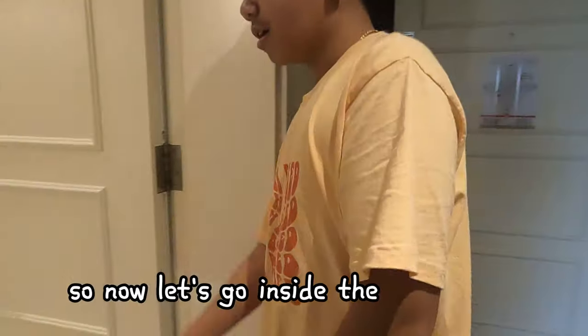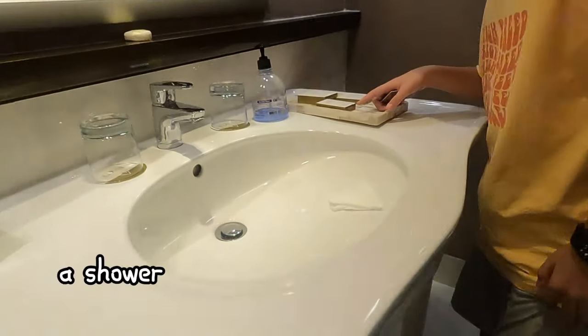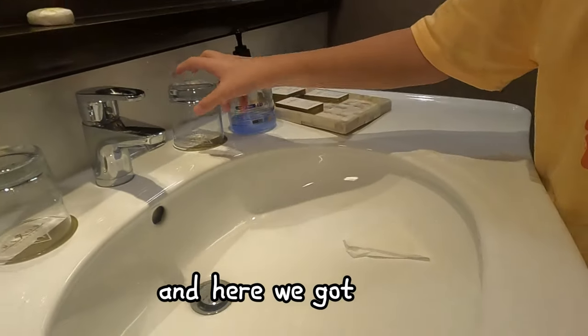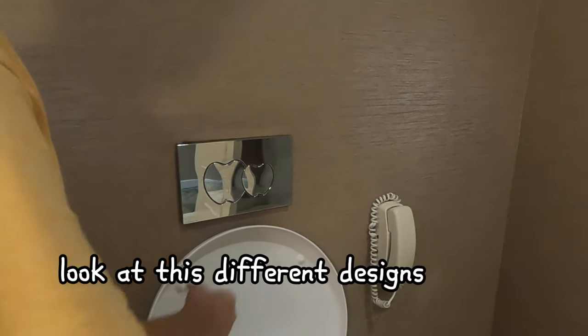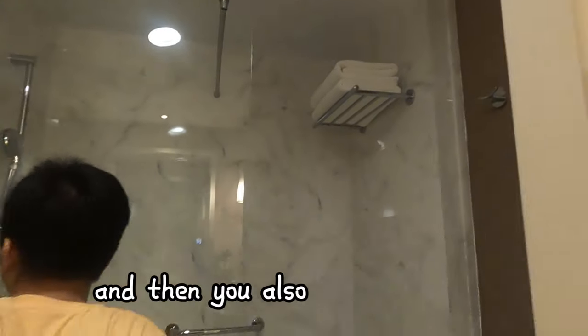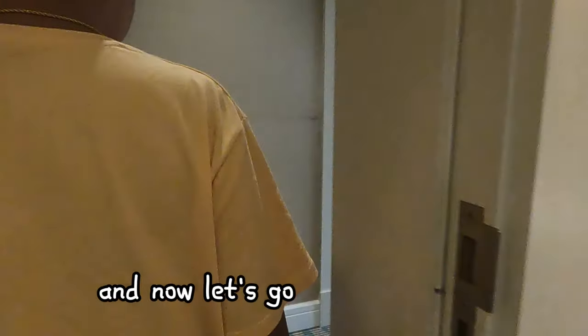So now let's go inside the toilet, guys. So here we have a shower cap and everything you need here. We also have cotton buds and a sanitary pad. And here we got a cup, and of course you can wash your hands here, and then soaps, and then there's also a tissue. And then you guys can see here, look at this, it's a different design, it's like an apple. And then this is the shower right here, and you have towels up there too. And then you also have, of course, what you need to take a bath right there. Example, hand and body wash. So yeah, and here's your towel you can also get, guys. And now let's go outside.